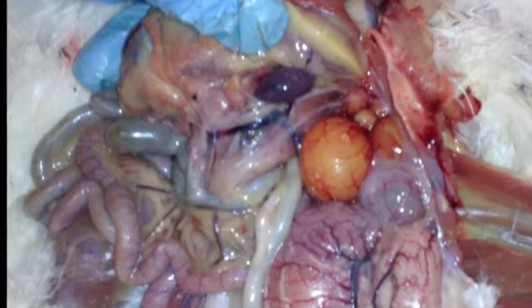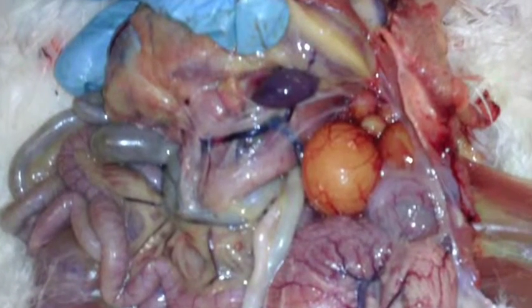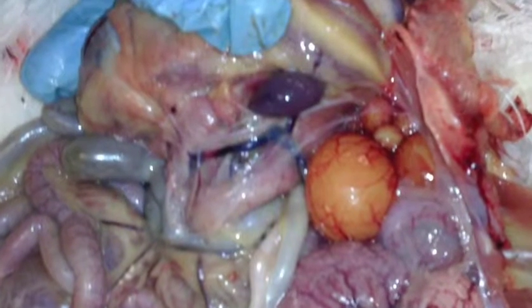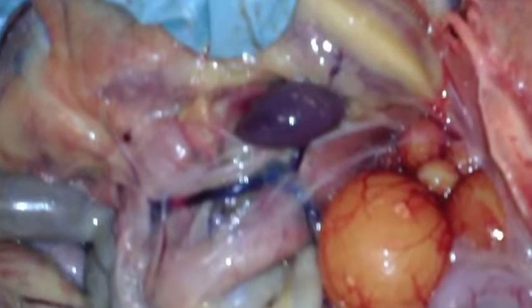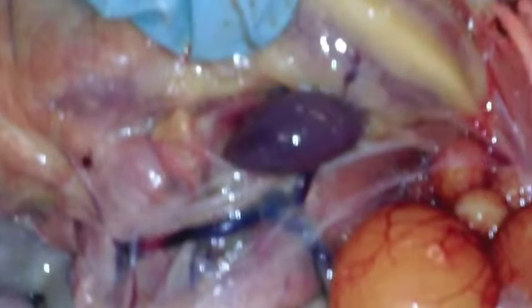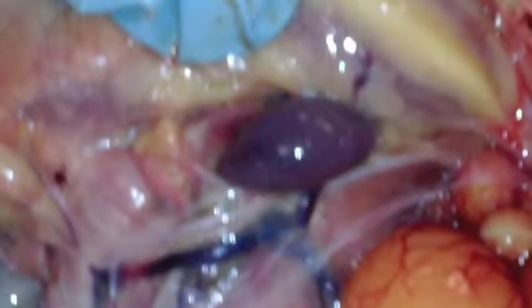Next is the pancreas, which is located within the duodenal loop of the small intestines. The pancreas utilizes ducts to communicate with the duodenal lumen. The ducts are normally hidden by the tissue, but there are usually 2 or 3.